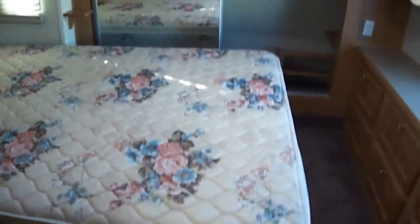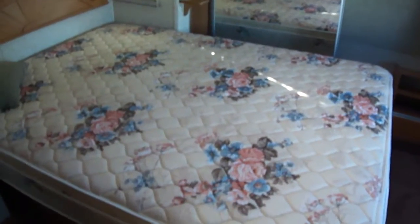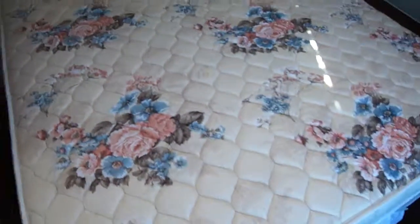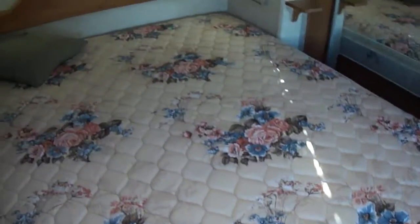And no more will you have to hunt for a laundromat that works. A washer and dryer closet. So you can wash your own clothes right at home. Now, the master is a walk-around queen-size bed with storage underneath. It's on a slide, so you got plenty of room in here.